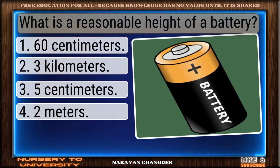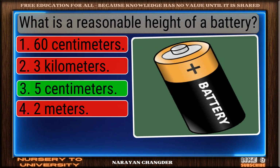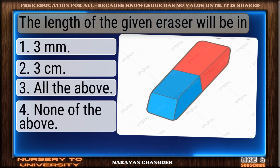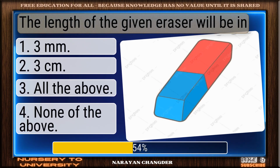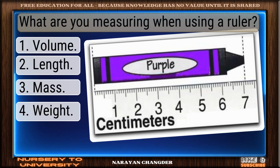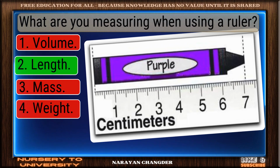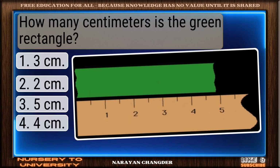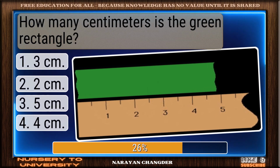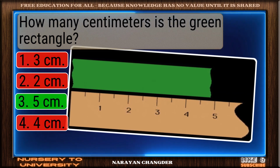What is a reasonable height of a battery? Smart pick. 5 centimeters is the correct choice. The length of the given eraser will be in. Right again. 3 cm is a valid answer. What are you measuring when using a ruler? On track. Length is the correct answer. How many centimeters is the green rectangle? Good job. Your answer 5 cm works well here.